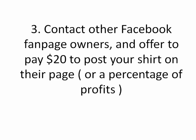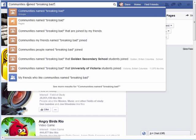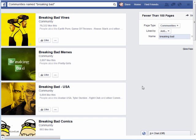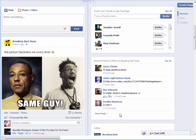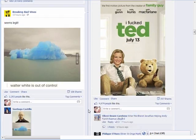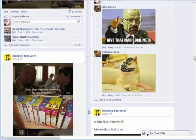Number 3, contact other Facebook fan page owners and offer them, say, $20 to $50 to post your shirt on their page, or offer them a percentage of the profits. In the Facebook search, you can simply type community's name Breaking Bad, for example, and select pages, and you'll find a ton of other users that have fan pages. For example, this one here, Breaking Bad Vines, and you can contact the owners of these fan pages by simply messaging them and say, hey, look, I would like to sell a shirt on your fan page, and in return I'll give you $20, $50, or possibly a percentage of the sales.